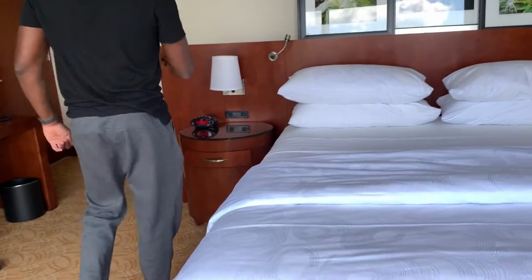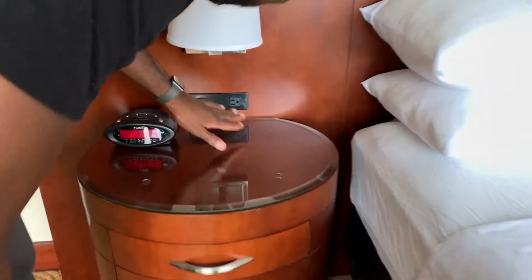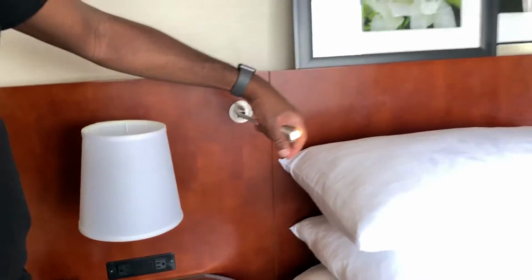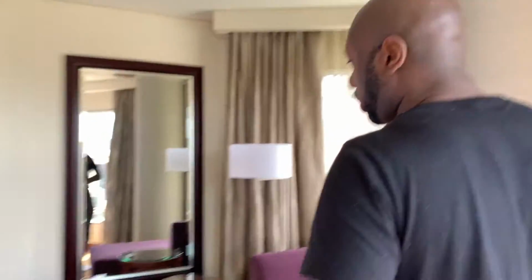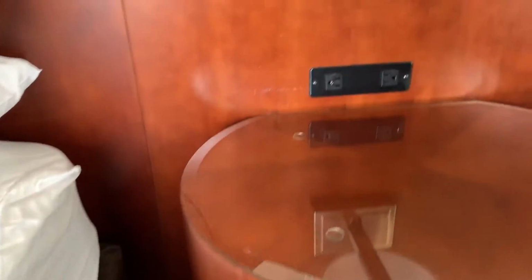And over here, outlets. Outlets on this side of the bed, which is really good. Reading lamp, reading light, which adjusts a bit. And there's outlets on both sides, right? Yeah, both sides, which is good. Because a lot of places don't have it on both sides, which is, I don't know why. So both sides, outlets.